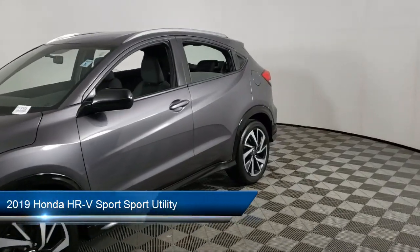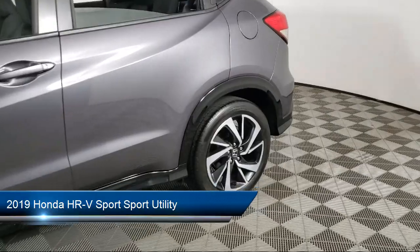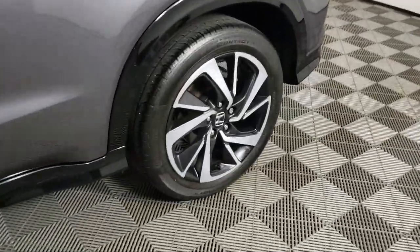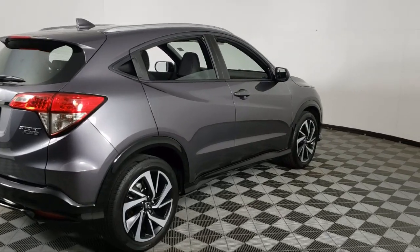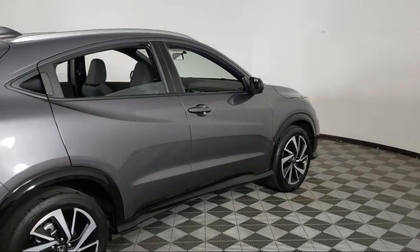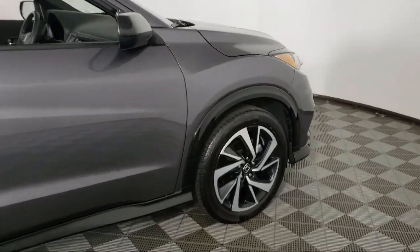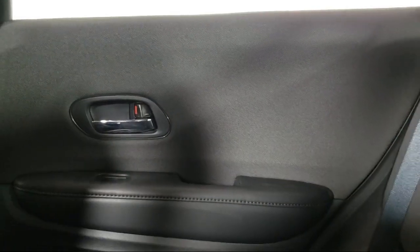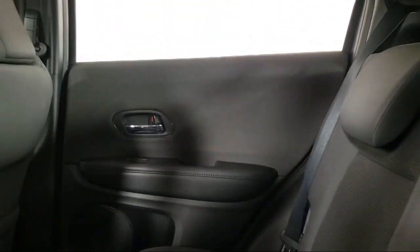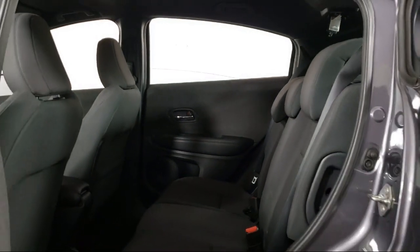It comes equipped with roof rack, Apple CarPlay and Android Auto, rear view camera, keyless entry, alloy wheels, electronic stability control, steering wheel controls, speed sensing steering, rear spoiler, outside temperature display, and has less than 50,000 miles on the odometer.